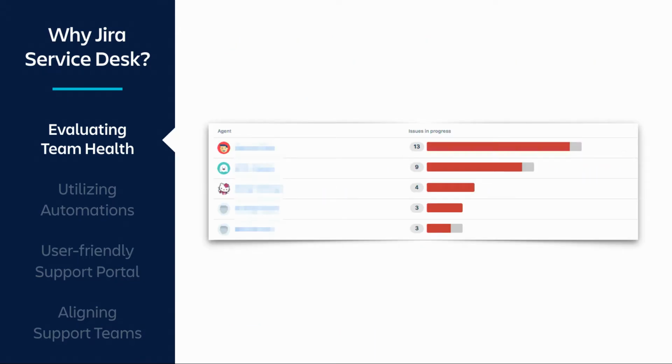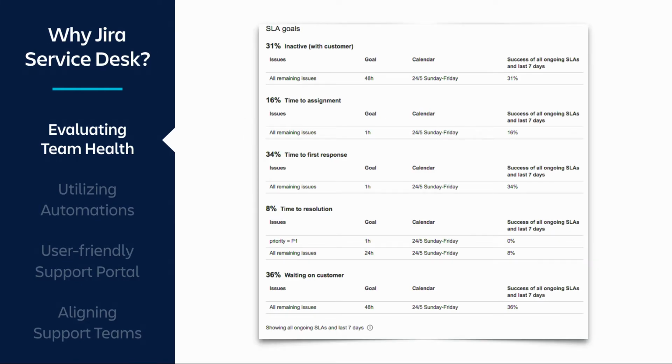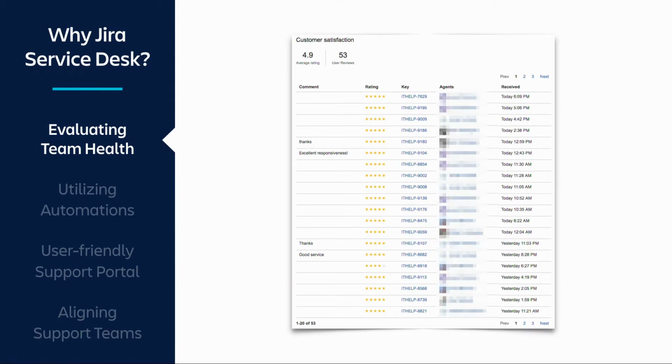Once we have our SLAs configured and requests start coming in, we can start looking at reports to evaluate our team's health. Using some of Service Desk's built-in reports, like the workload report, SLA goals report, and customer satisfaction report, we can easily identify if any team members are overloaded with work, if they're meeting their SLA goals or not, and we can keep an eye out for any specific issues that customers might provide in a satisfaction survey.